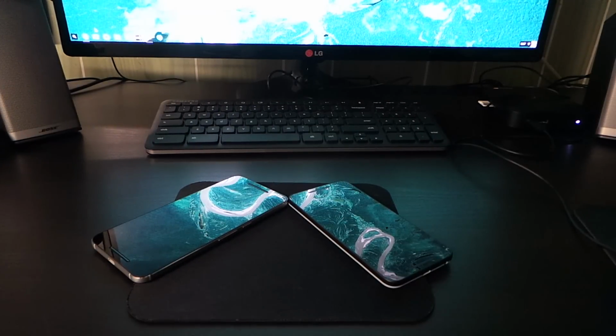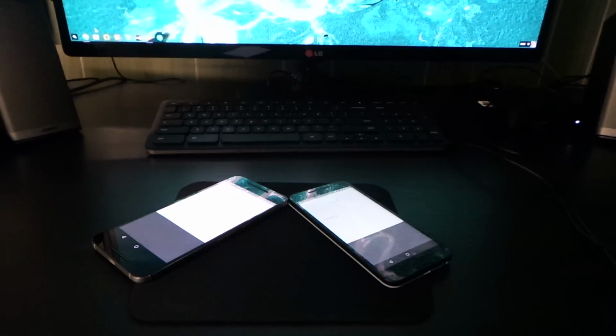Okay, Google. What is the weather outside? It's 54 degrees and mostly cloudy in Brooklyn.